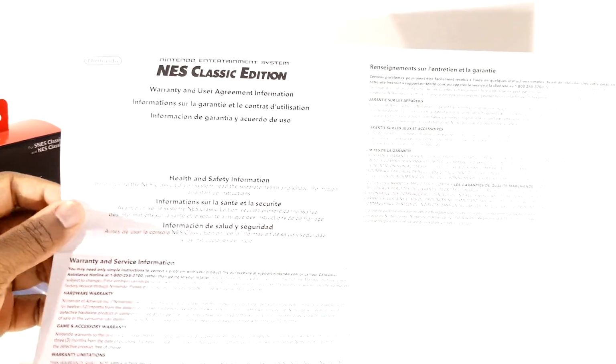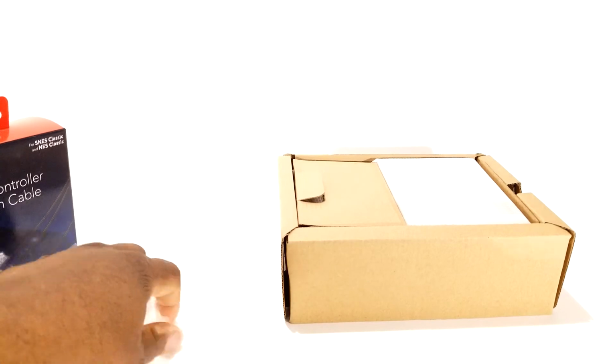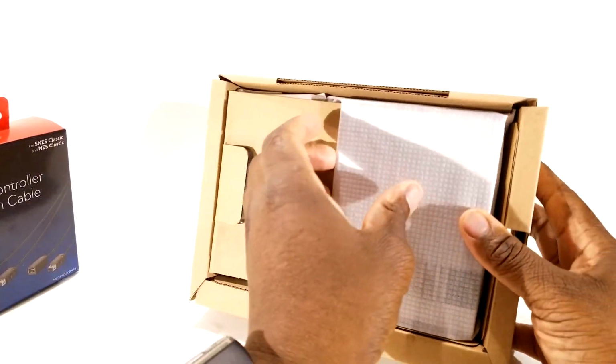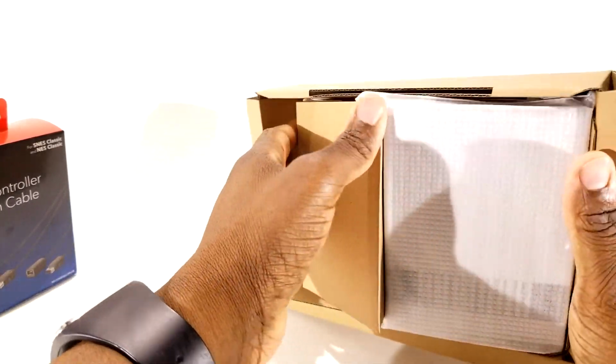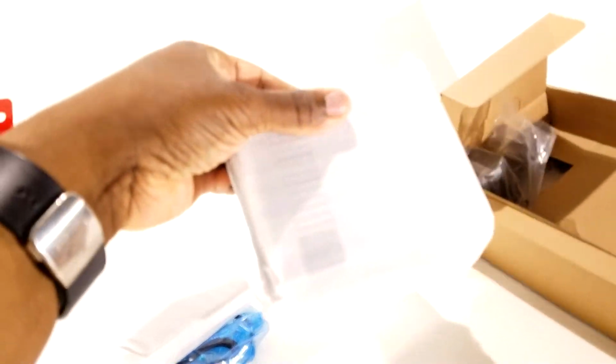Yeah, and it has all the safety instructions right there. So on and so forth, but you know what it is. Come on, let me get to the meat and potatoes. Take this out right here. Oh my God, look at the feel. Oh my goodness, this is wonderful.